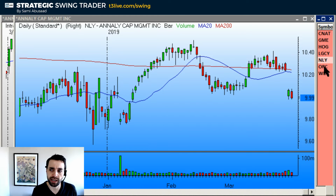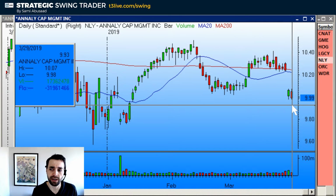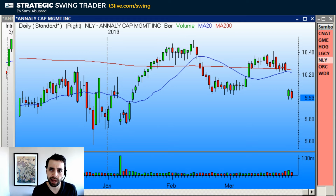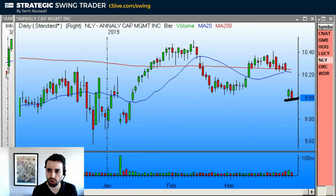NLY and ORC are a couple of REITs, and they look lower. Had an ex dividend inside bar, so under the base, all the way down to 980. Doesn't seem like a lot of room. So if you short it here, target there, that's only 20 cents.